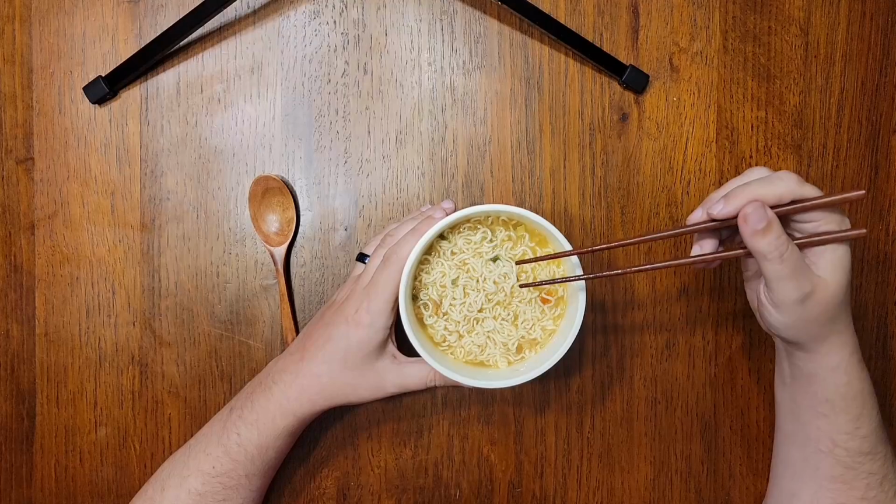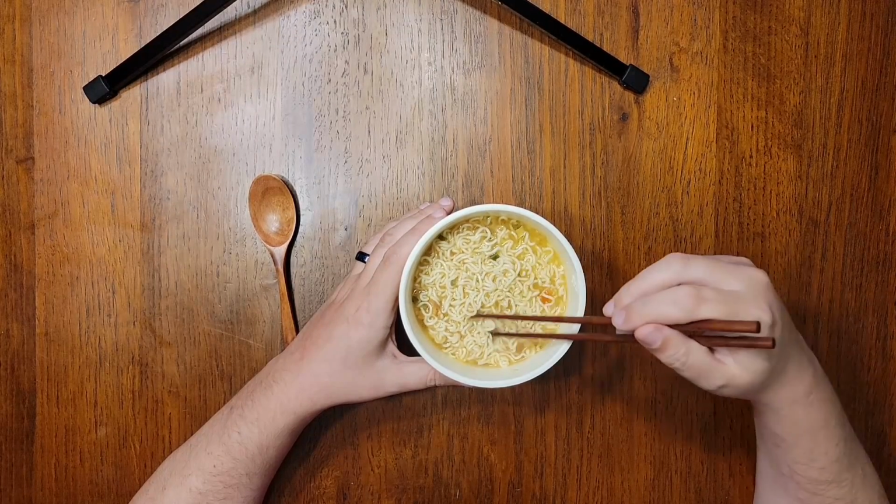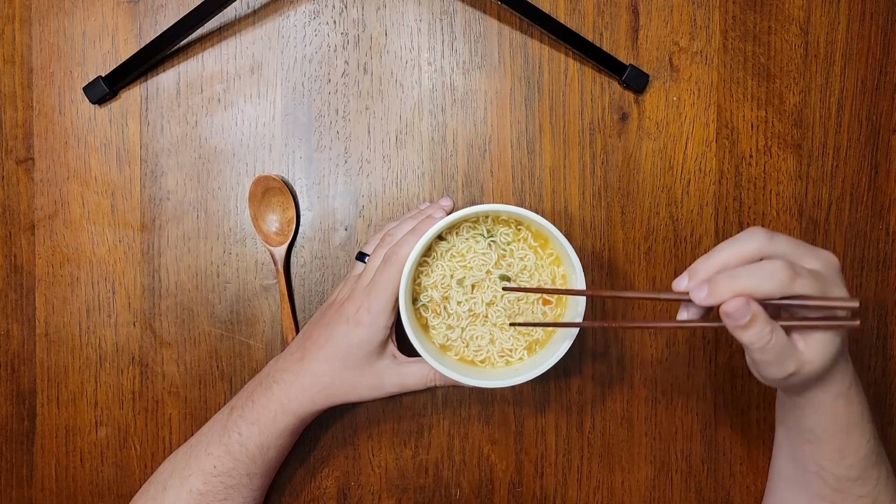All right, it looks decently stirred up at this point. It does smell like chicken broth and sesame oil. I'm not getting a whole lot of mushroom smell off of it, but that's not to say it won't taste like that. Let's give this a taste.